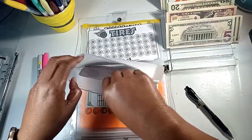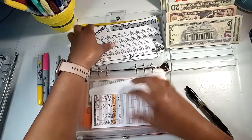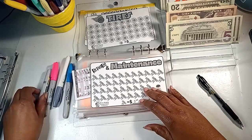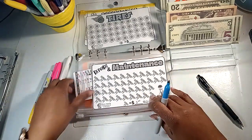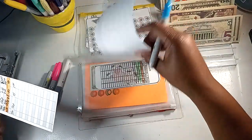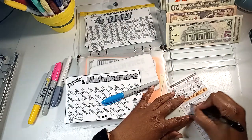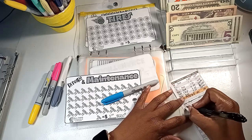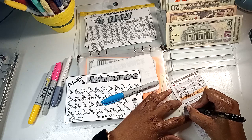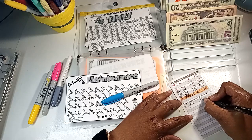And I guess car maintenance. Car maintenance, I am starting this one over. I got a new tracker sheet, and I've already printed some of these out onto white paper. It's going to be so much better having these on white paper. Today for car maintenance, it says that there should be $5 in here, but I don't see the $5. So, and that was July, which was before I withdrew the money. I am going to put $10 in here.